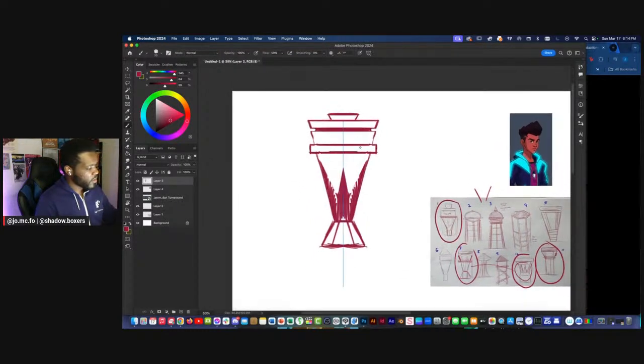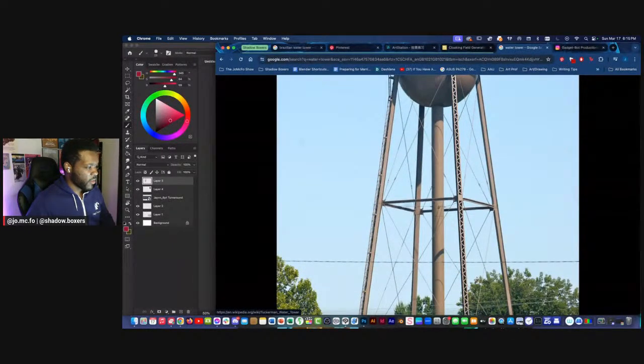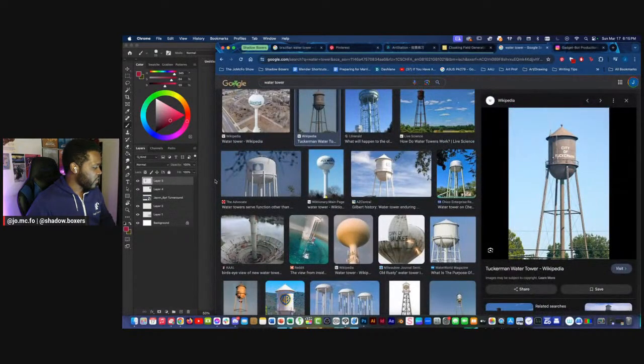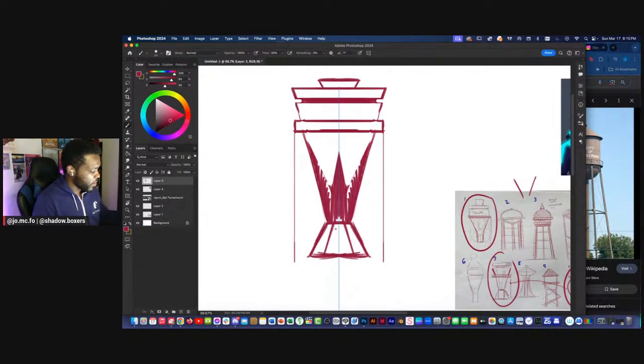And then the other thing too is there needs to be like a ladder, like some ways they can get up and down. So if you look at most water towers, they'll have a very specific look, right here. Sometimes they'll have these legs to them. So maybe I can incorporate that into the design. Actually, maybe instead of having this be a solid shape, I can have this be something like that, and you could have the little things going here.